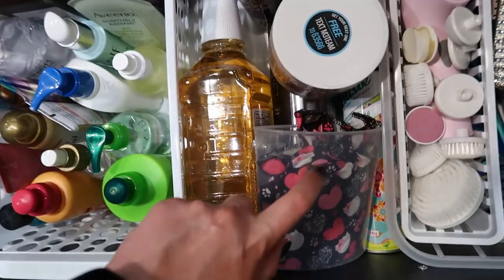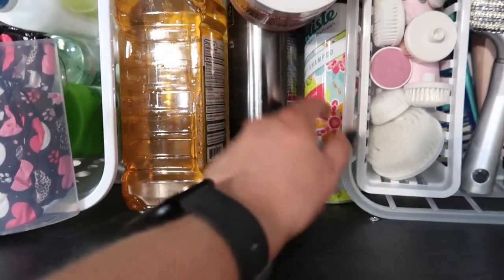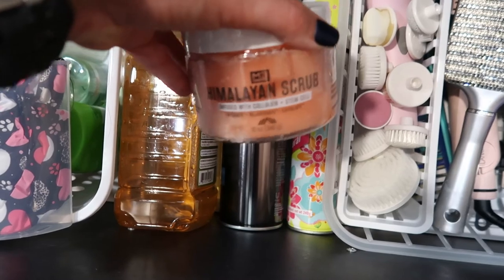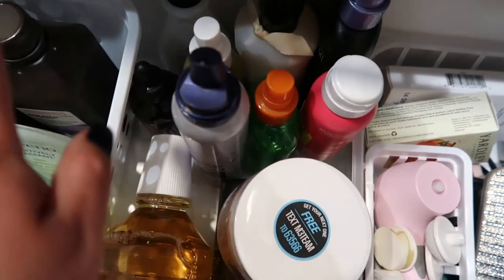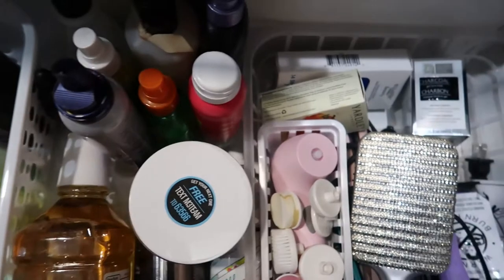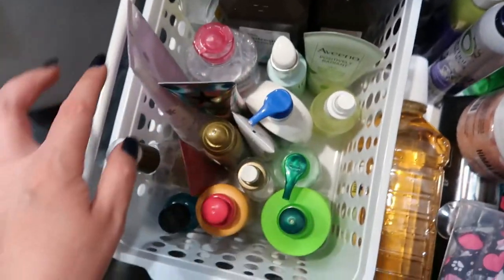Here we have my shower cap, which I barely ever use, but sometimes you need it. Some mouthwash, some hairspray, dry shampoo, an extra body scrub. I already have the same one in the shower. And then just here we have some more hair products, oils, nail polish remover, lotion, that type of stuff. And then last but not least, we got some hydrogen peroxide, some witch hazel.